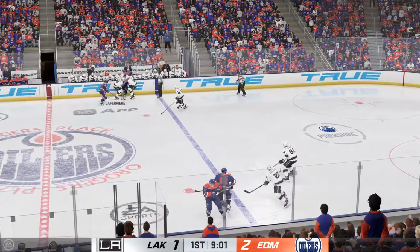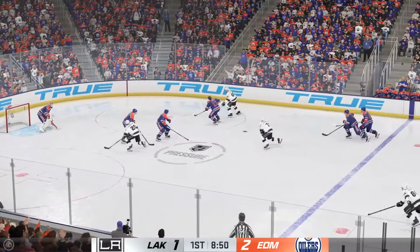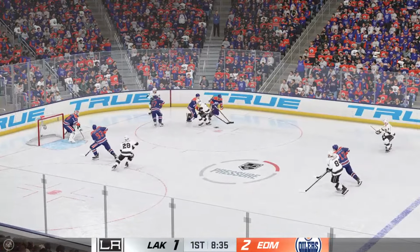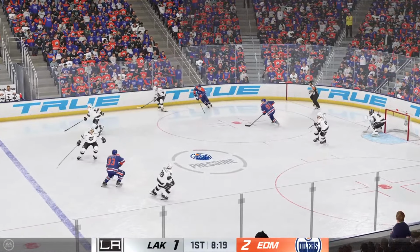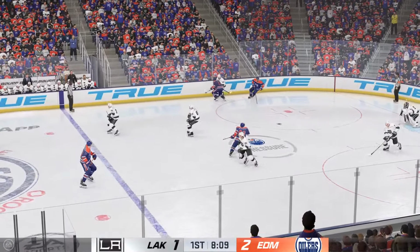Good battle along the boards for the puck. Grabbed along the boards by Dubois. And he takes the feed. The Oilers have it now. Reaches out and uses the stick. Moves it quickly over to Janmark. Great reach with the poke check by Roy. Los Angeles has it in the defensive end.